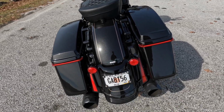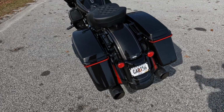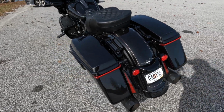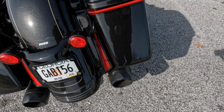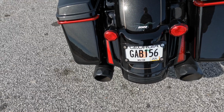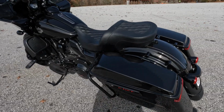Like I said, we do have custom dynamics lighting all the way around. We do have the custom dynamics sequential turn signal bag lights, rear turn signals, and filler lights in the panel as well. For the exhaust, we have the Tab Performance True Dual Header System, coming back to the 4.5-inch BAM sticks with the Zombie baffles.